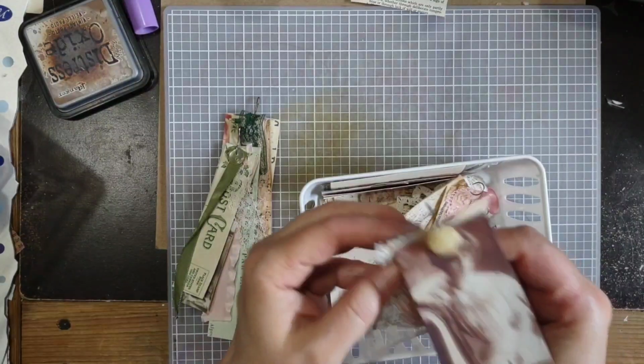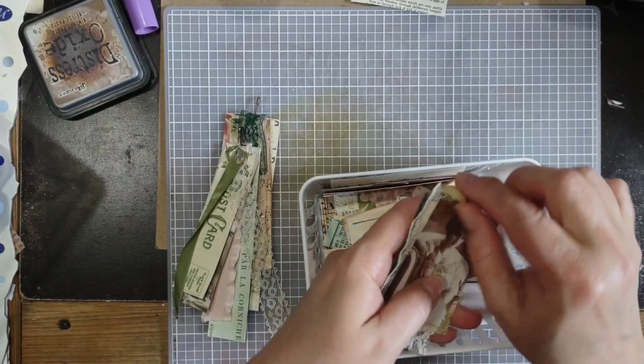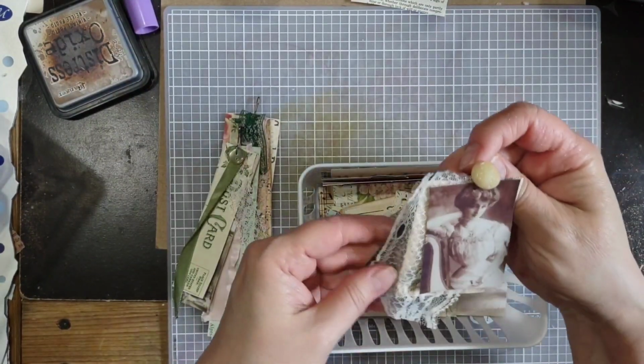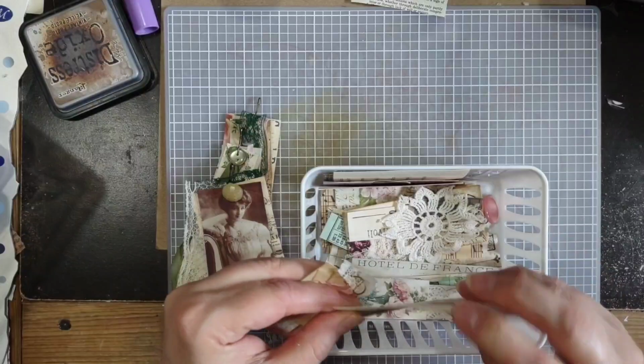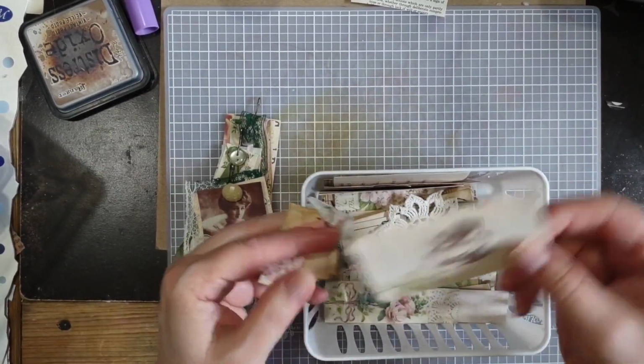Come on. There we go. And then I put a little button on it, so it can act like a charm. And I made tiny ones. And again, why that is in there. Oh, I guess that I could make that into a charm.